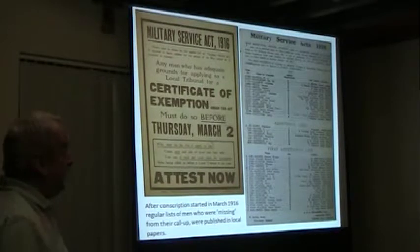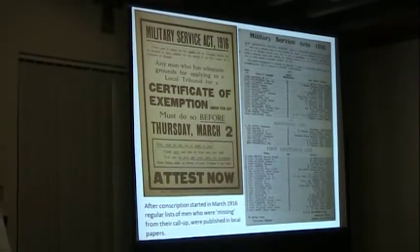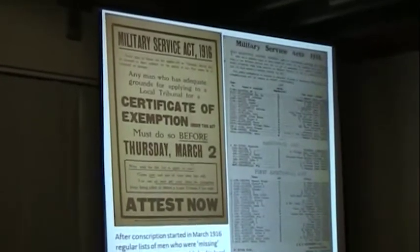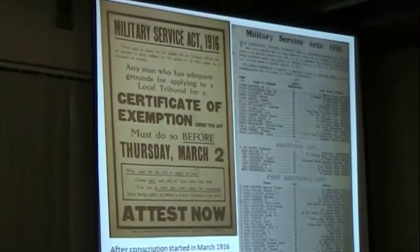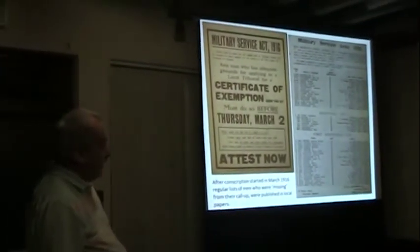To start off with, it was volunteers to sign up for the army. By the time we got to the stage where they were losing so many men, voluntary signing up wasn't sufficient. So by the time we get to 1916, the Military Service Act meant that anyone of fighting age was put on a list, and you were called up for service. Of course, not everyone wanted to go.